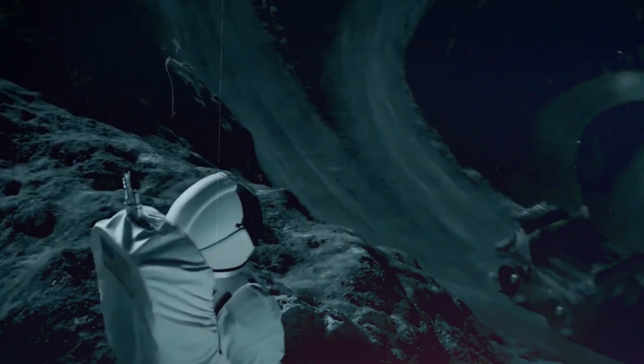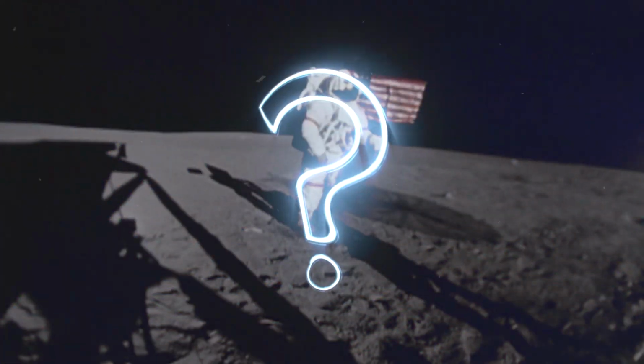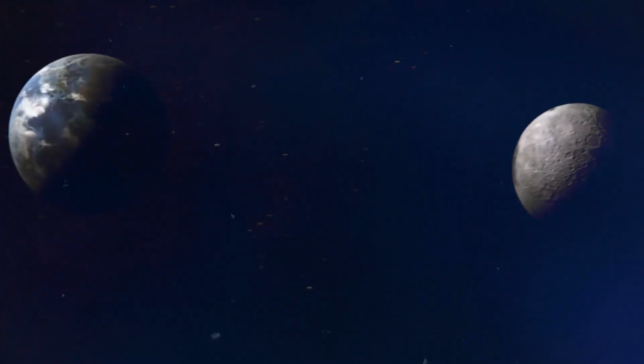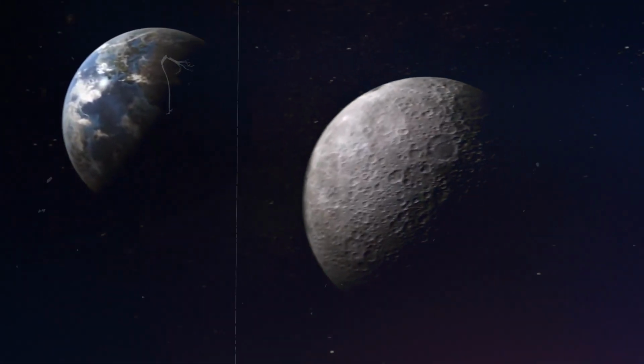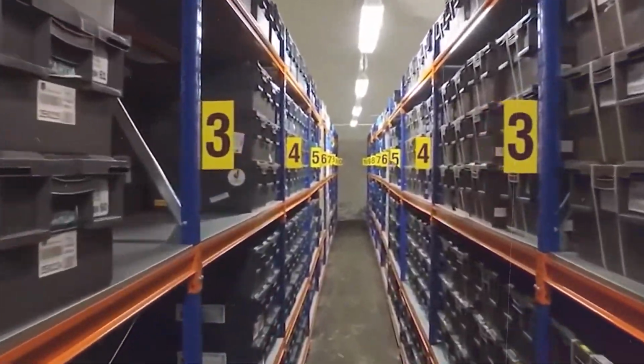Scientists are planning to build a giant biovault on the moon. But why the moon? And what is this vault for? This ambitious project aims to safeguard Earth's biodiversity from catastrophic events by storing frozen samples of crucial species.